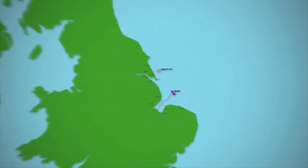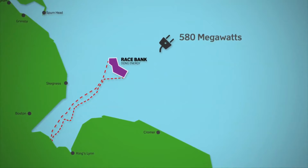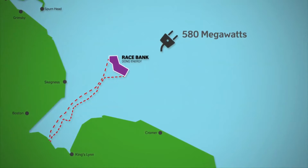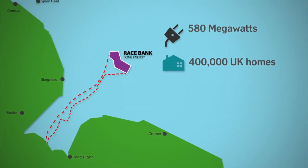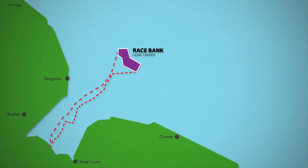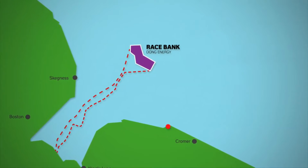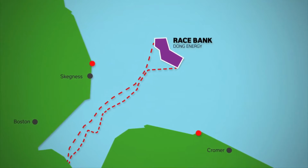Racebank offshore wind farm could cover an area of 29 square miles, with a capacity of up to 580 megawatts. This would be enough to power over 400,000 UK homes. The wind farm will be located approximately 16.8 miles off Blakely Point and 17.4 miles off Chapel St Leonards.